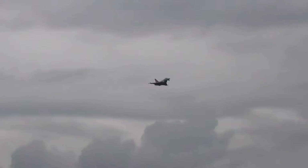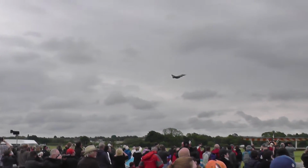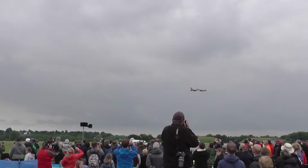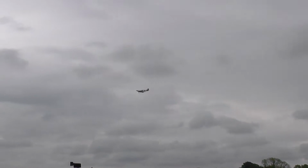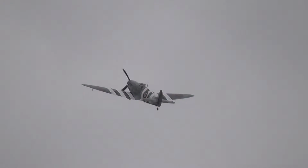The center of the display area. They should cross over at about that datum point. This must be extremely difficult to judge with two so dissimilar aircraft as this. Spitfire going like the clappers. The Typhoon not so.